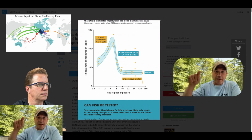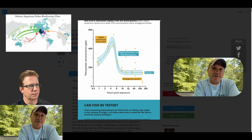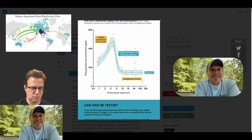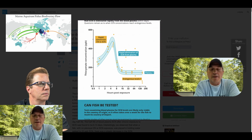But basically you're seeing this peak. And in Clarkii clownfish, it happens very quick. Somewhere a few hours after exposure, they have peaked with their conversion rate. It's not that there's no cyanide still in their body. It's still there. It's just they've gotten most of it detoxified, right?